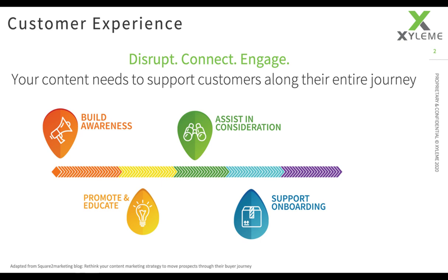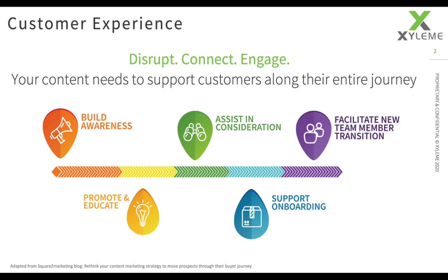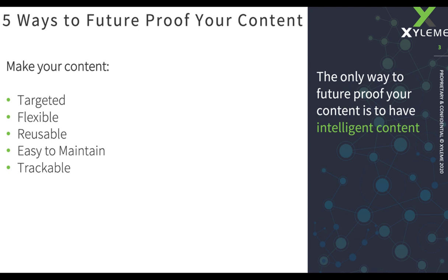So getting them to that first win very quickly, getting them into the product, and also transitioning, because we know there's turnover of users in our product. So how do we get those super users? They move off. How do we train those replacement super users in the different organizations? So we need to look at our content across this entire journey, and we know we need to continue to adapt it. So what we found is that these are 5 key things we found.